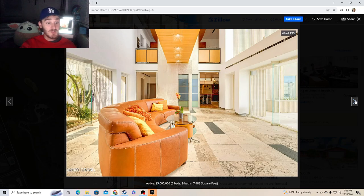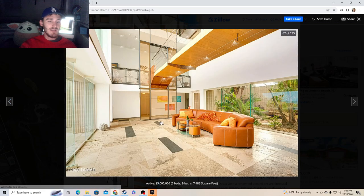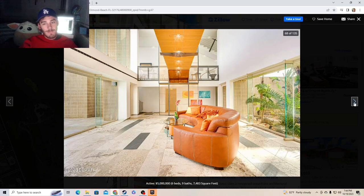Everything about this house, bro, is just so nice. But the only thing I have a question about is what does this couch do? This couch is not the perfect spot. Like, it looks really good, don't get me wrong. It looks perfect, but it doesn't really serve a purpose. What are you going to do, sit there and watch the beach or watch people swim? There's no TV. I want more of a hangout room, like a lounge. Like, I don't know.